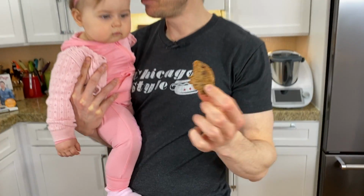You know what's nice, Rose? They're not too sweet. And I love almond flour cookies. I love the coconut sugar because the coconut sugar offers a nice little caramel, nutty flavor. So that's great. Can't wait to have that tonight.